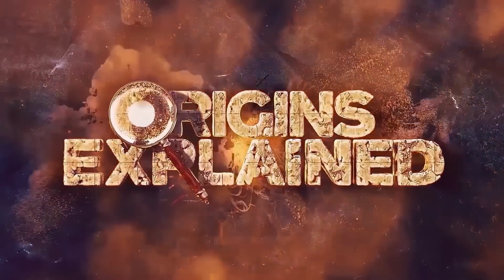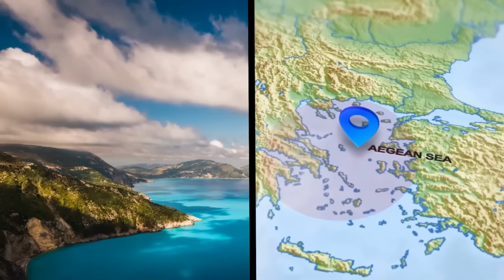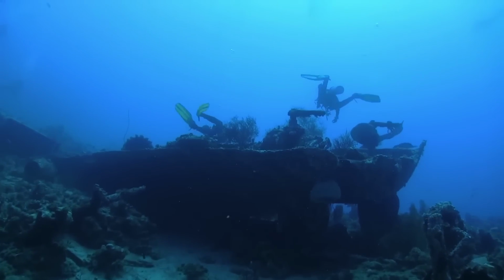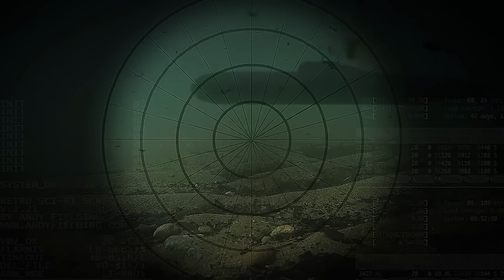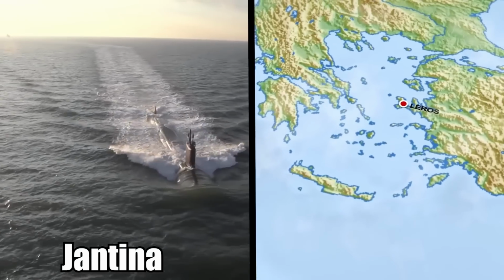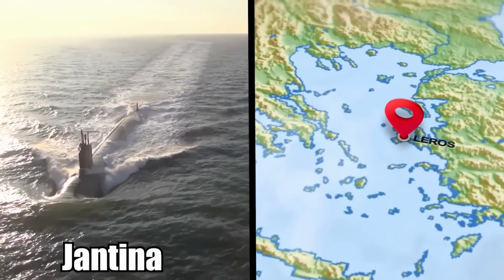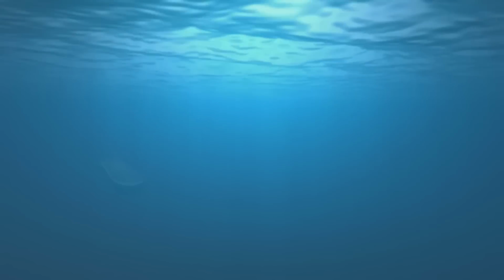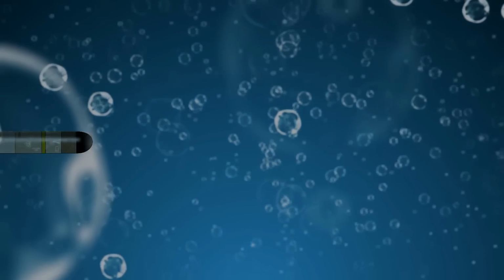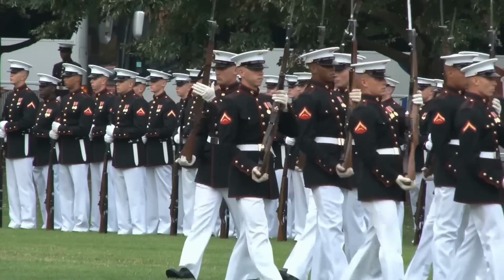Italian submarine wreckage. In the Aegean Sea off the coast of Greece, local divers came across the wreckage of an Italian submarine that sank 80 years ago. It was hit by Allied forces during World War II on July 5, 1941. It was called the Jantina, and it had sailed from the small Greek island of Leros when it found itself under siege by the British submarine HMS Torbay. The Torbay fired torpedoes, the Italian submarine was blown to bits, and 48 sailors went down with it.